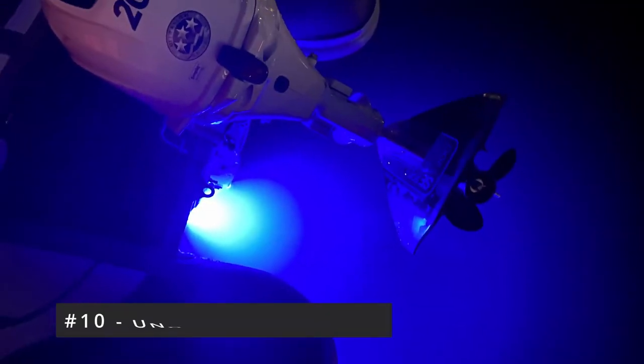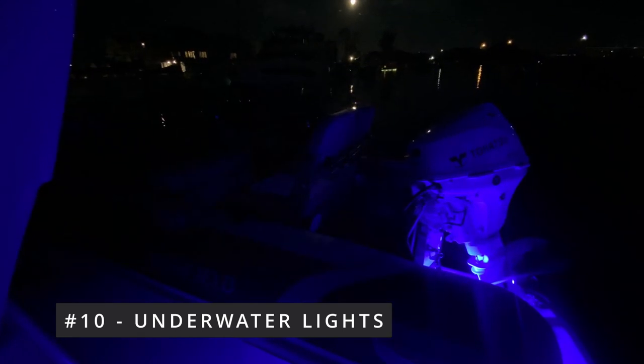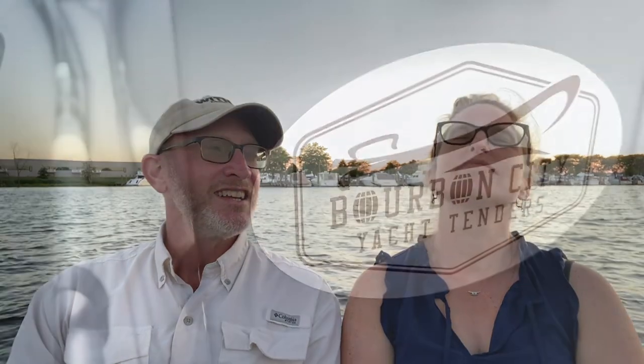Yeah, and number 10 is kind of silly, but awesome. It is silly, and you definitely don't need it, but underwater lights. Color blue lights. Blue lights underwater. We don't have underwater lights on our main boat, but several have in marinas, and it looks cool. And so now we can look cool. We're just cool like those people.